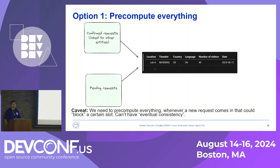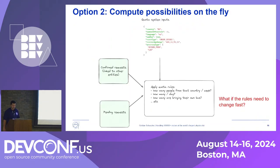And we can't really have eventual consistency. It would be nice to just throw everything into Kafka or something and then wait for the message to come in. Well, not really, because people might be accessing it exactly at the same time, so then it's not great.